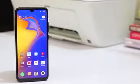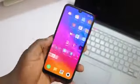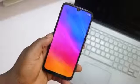The variant I have here comes with 3 gigs of RAM and 32 gigs of internal storage, and it sports a 14nm octa-core Snapdragon 660 processor clocked at 2.2 GHz. There's a 4000 mAh battery, a 1080p 6.3-inch Full HD Plus IPS LCD display panel that sports a water drop notch, and in that notch we have a 13-megapixel f2.2 selfie camera that shoots video at 1080p at 30 frames per second. For those of you who like to know the PPI rating, the Note 7 has got a pixel density of 409.